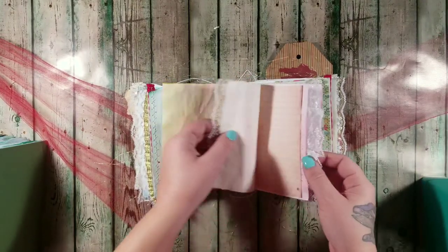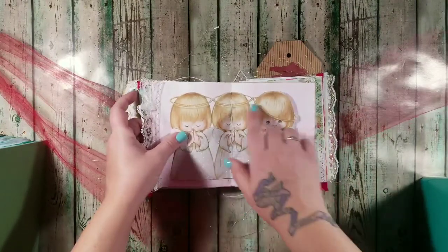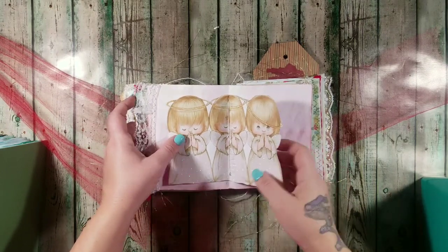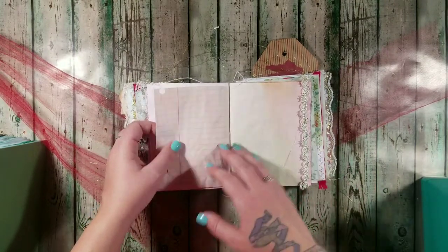Oh, by the way, I am dyeing paper today. I'm dyeing crap tons and crap tons of paper. I love these angels. They're so cute. Oh, one moment. Air Force Base is flying overhead. Hit pause.